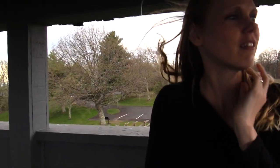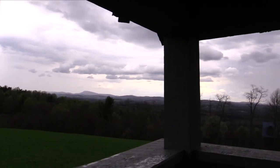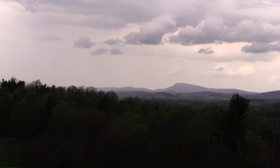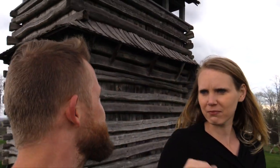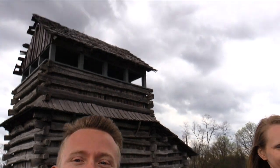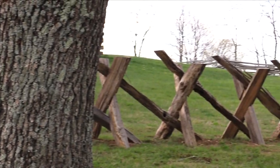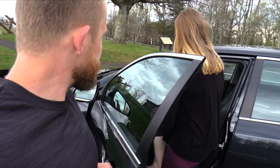Sweet. Maybe this is where they watched for groundhogs. It was really important to them back in the day, huh? All right. Well, this is the groundhog observation fortress. Not really. That is what they call a buck rail fence. Thank you.